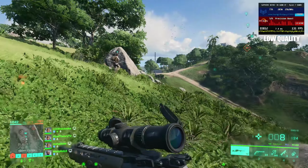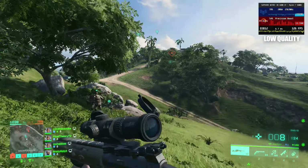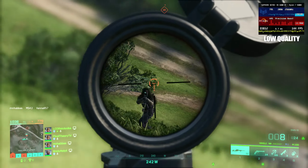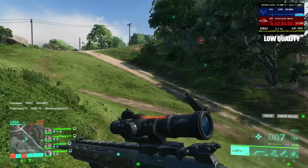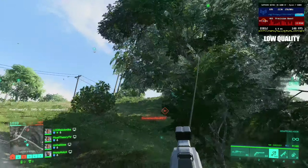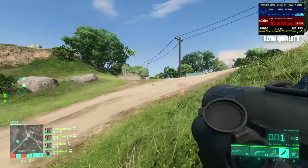Now, when we compare the differences between low and ultra with the differences seen in previous Battlefield games, the numbers here may appear to be a little bit underwhelming, as generally Battlefield games do have some fairly decent scaling on both the GPU and CPU side of things. However, I think it's safe to say that this time around, we are seeing a huge increase in CPU requirements due to just how much the scale and scope has been expanded.